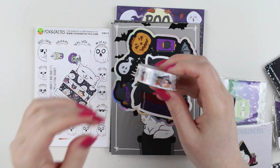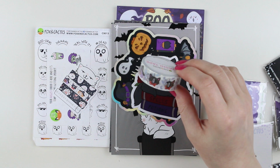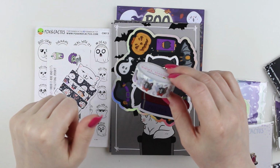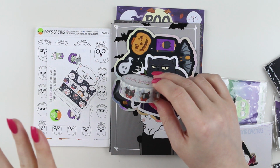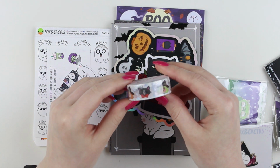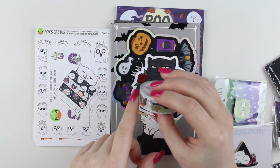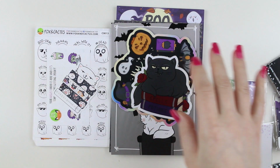Okay, next up I have a pretty massive Fox and Cactus order. I went a little ham. I love Fox and Cactus's enamel pins. I have them all over my cubicle at work. I have several on my lanyard. I'm obsessed, so I needed to get some Halloween ones to switch things up. But I did also pick up this roll of witchy washi that I thought was real stinking cute. It has the cats and the witches, and it just spoke to me, so I picked that up.